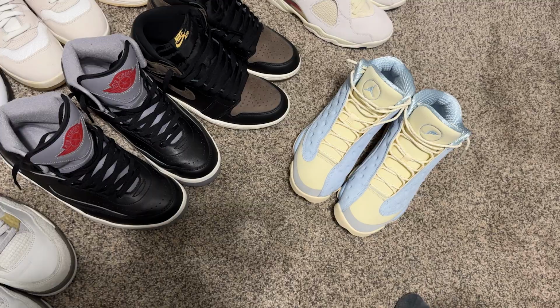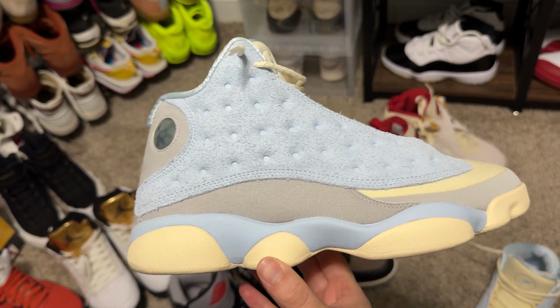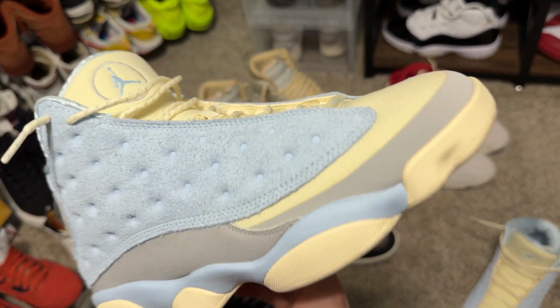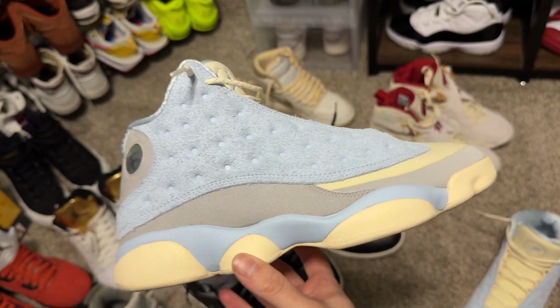First up, let me start, I guess, with the oldest out of the bunch, which is these. Most of these are collaborations. Well, a lot of these are collaborations, but I have the Jordan 13, Soulfly, Gone Fishing. I did a review on these shoes. It was probably, I think, my first full review and unboxing on the channel.